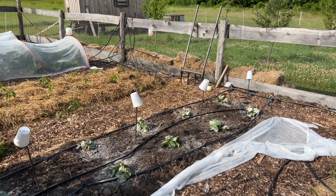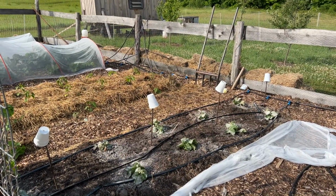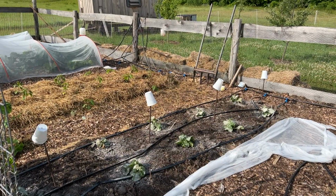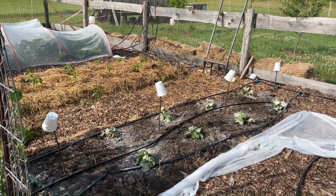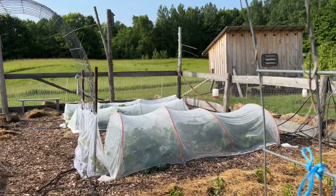So I've got some DE on these now. I'm just leaving the row cover off for a while, and then I'm going to mulch a little bit so that the soil can stay wet around the plants. At this point, I don't think it's really going to impact the life cycle of those striped cucumber beetles anyways, so I'm going to mulch it, throw the row cover back on. But I do want to take you down here.